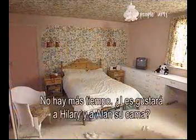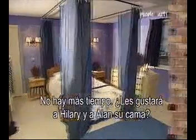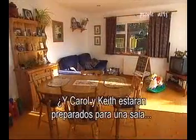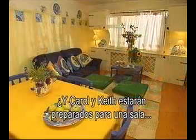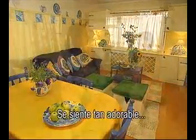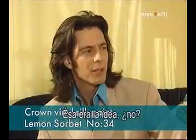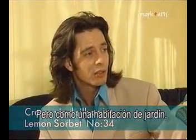Finished. Time's up. Will Hillary and Alan like their prominent 4-poster? And will Carol and Keith be ready for a primrose-panelled family room? This has got such a lovely, sunny, bright, kind of airy feel about it. That was the idea, presumably. Very much so. Bit like a garden room, almost.